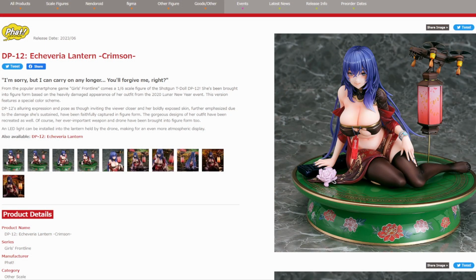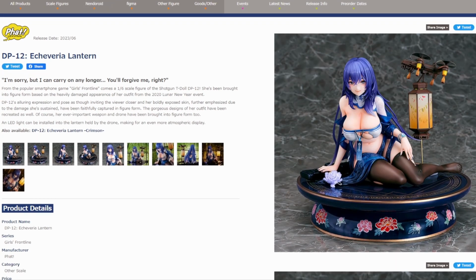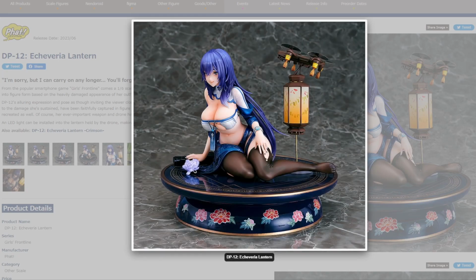So this next figure has 2 versions, if you didn't know. One that's red with a green base, and one that's blue with a blue base. Now, I personally think the blue one looks a little nicer. It's a bit softer on the eyes. I think the other one is a bit of an eyesore. The flowers on the bottom also just look better on the blue base as well.